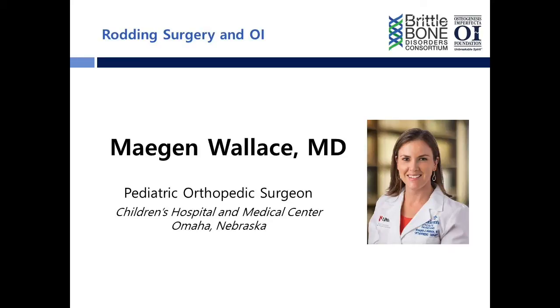Depending on the series in the literature you look at, the time to revision for different surgeries for femurs and tibias, in our series, the average time to revision was a little over 4 years. And that seems to be, in most of the literature, the average time to needing to have a rod revised. I do have a few cases that just kind of highlight some of these things that I just talked about.